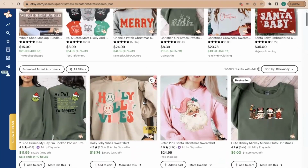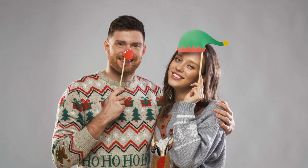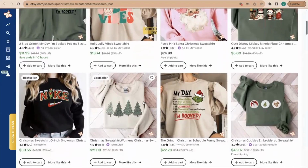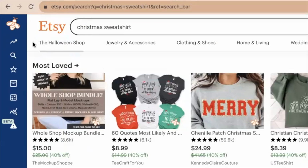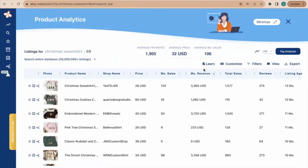As the weather gets colder, people start looking for cozy and festive attire. Think ugly Christmas sweater parties or just like snuggling up on the couch. But make sure you steer away from designs that can potentially be trademarked. You don't want your Etsy shop to be shut down. Using EVERBEE, we're going to see which sweatshirts are bringing in the most this month already.